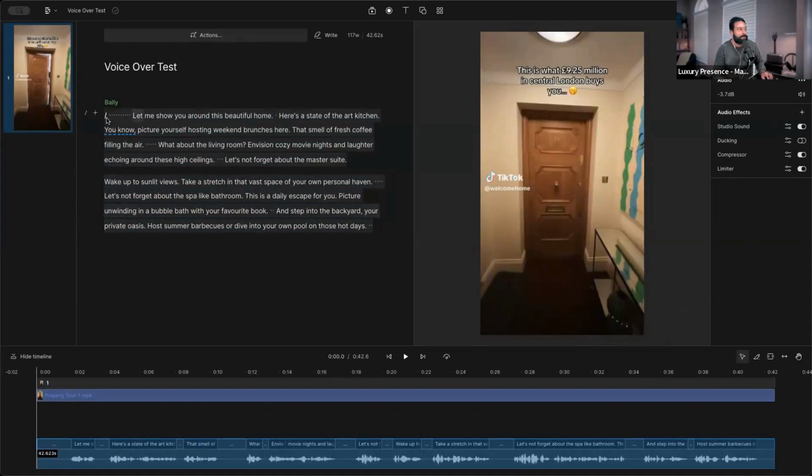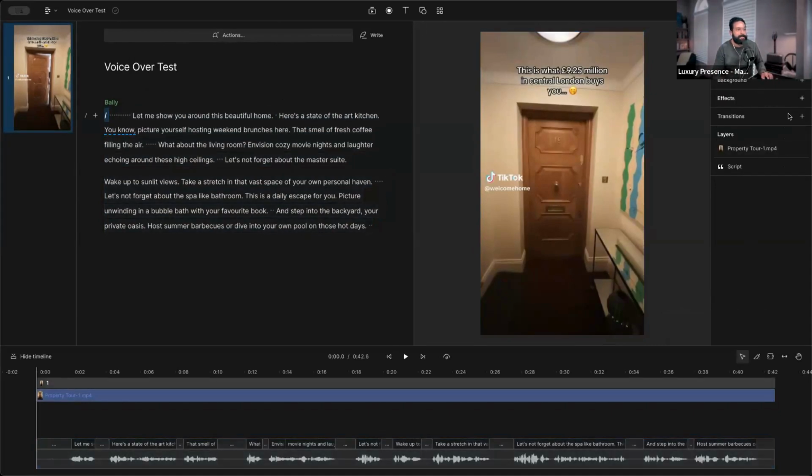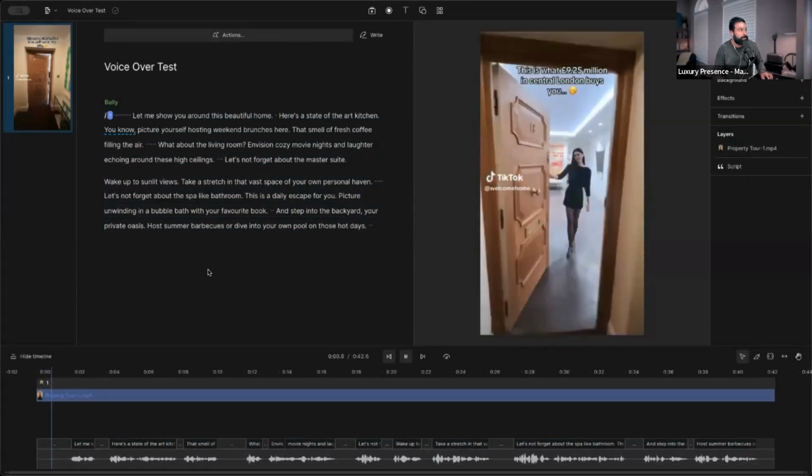So let's see what it's done. It's already added the effect. I'm going to go back and just play it and let's see how clean it is.